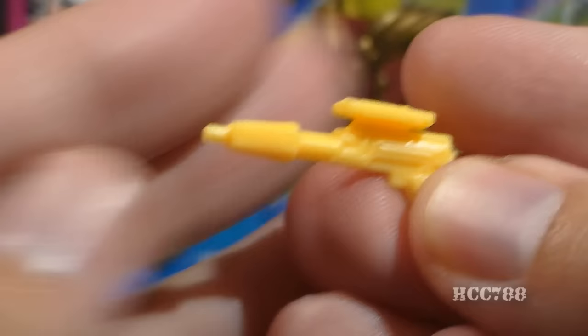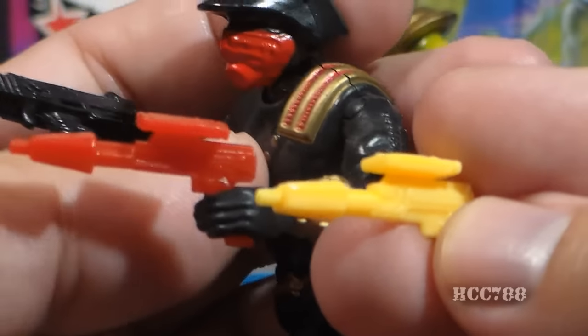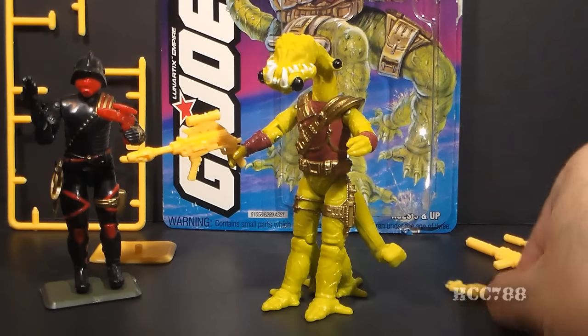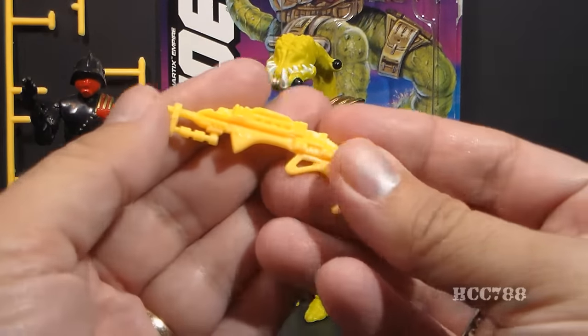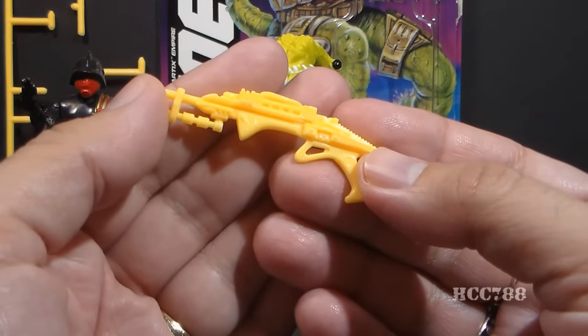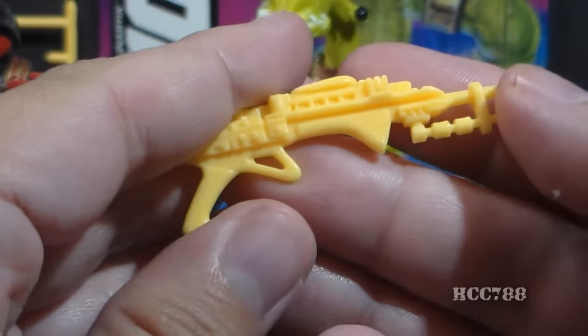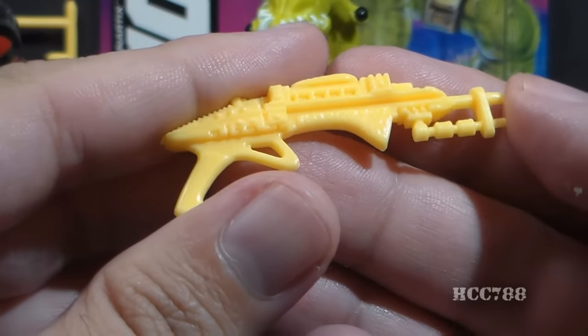This laser pistol is a reissue of the laser pistol that came with the 1988 Iron Grenadier. Iron Grenadier is going to hang out with me while I look at the other accessories, just because Iron Grenadier is a better action figure, and I'd rather look at him. This laser rifle is reissued from the 1989 DJ. It's a very science fiction looking weapon. It has some nice details. This is the kind of weapon you'd expect to come with a space alien.